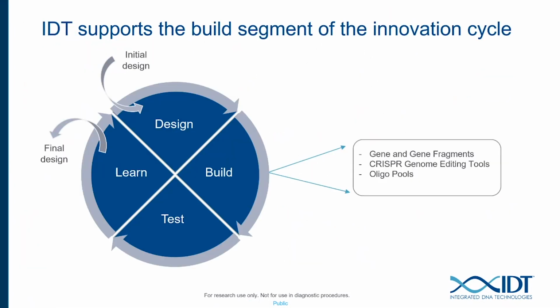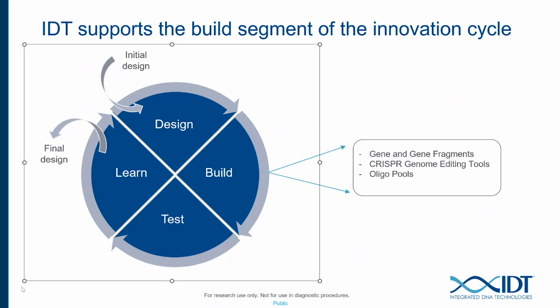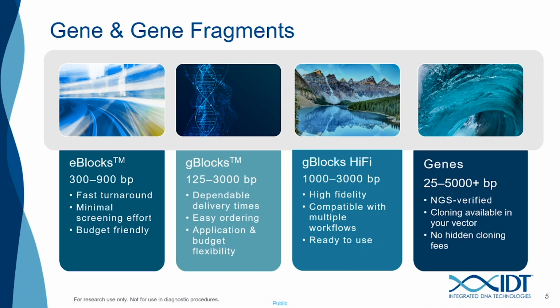IDT supports the build segment of the design, build, test, learn cycle through our double-stranded gene fragments, cloned gene constructs, pooled DNA oligos, and a suite of genome editing solutions. IDT offers various high-quality synthetic DNA products with fast turnaround times and custom options. There are three types of double-stranded DNA fragments to suit the needs of every synthetic biology experiment. eBlocks, gBlocks, and gBlocks HiFi are versatile double-stranded DNA fragments used in gene construction, gene assembly, and other genomic assays. Custom genes are NGS-verified sequences cloned into plasmids for protein or antibody expression or subcloning.